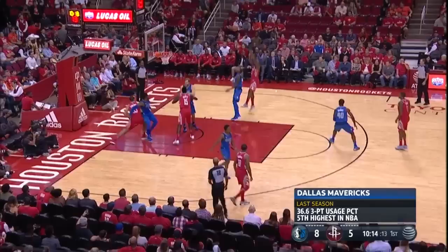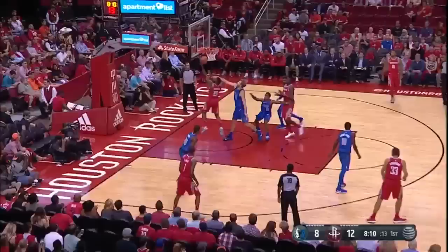Harden with the medium range. James says, you know what? I'm going mid-range this time. This season, after throwing out the first pitch last night for the Astros. Hey, my arm is still hurting. Well, so is Harden's from shooting. Rockets on a 9-0 run.